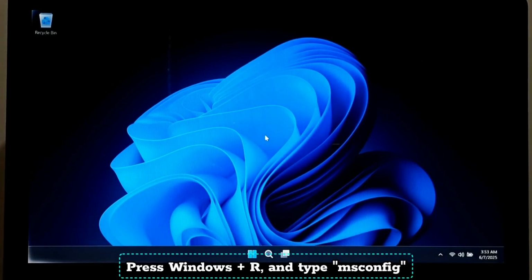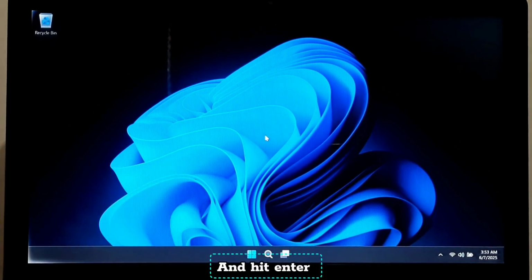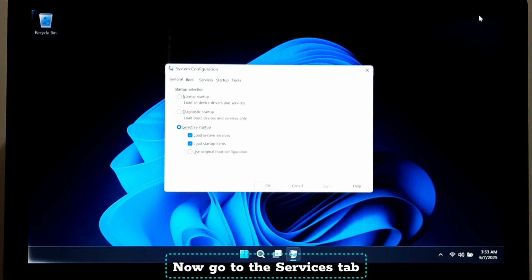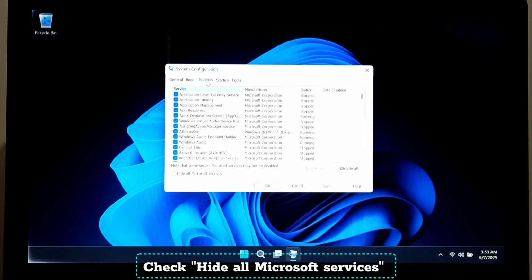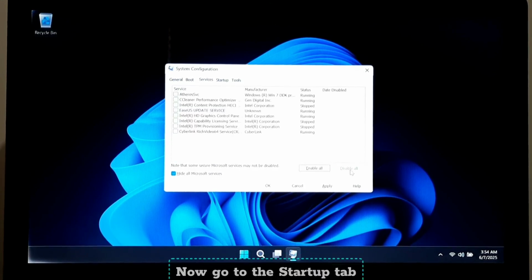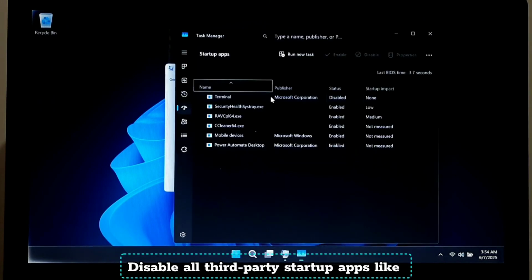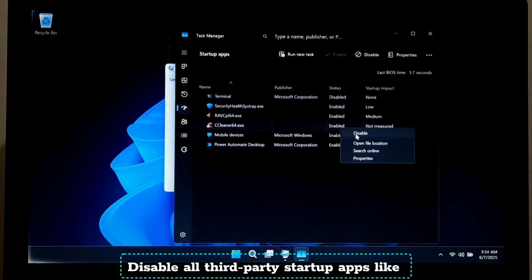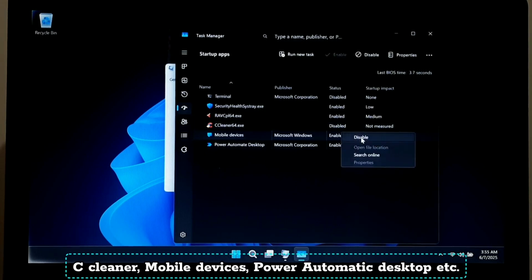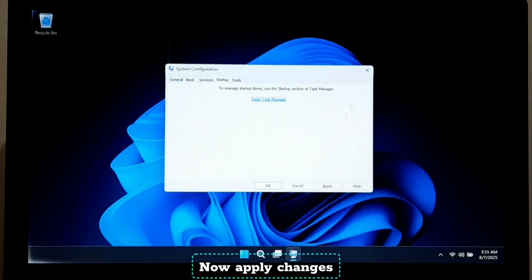Press Windows plus R. Type msconfig. Then hit enter. Now go to the Services tab. Check Hide all Microsoft services. Then click Disable all. Now go to the Startup tab. Now click on Open Task Manager. Now disable all third-party startup apps like CCleaner, mobile devices, Power Automate Desktop, etc. Now apply changes. Then restart your PC.